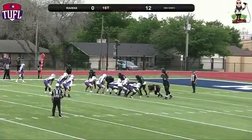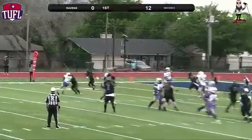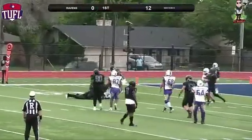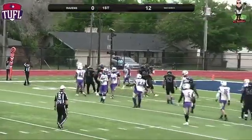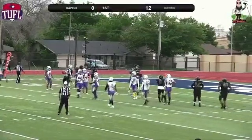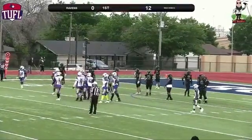Here we go, stacked to the right, 2 running backs now. Good handoff, and he keeps it again. 13 with the run. He's gonna get a gain of about 2 yards. We're gonna have a 3rd and about 2 as they get close to the red zone, and 13 runs off a little banged up.